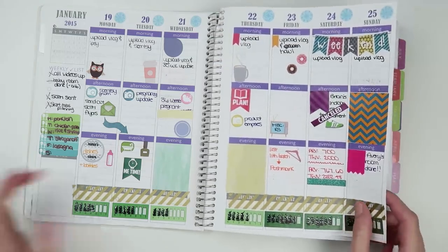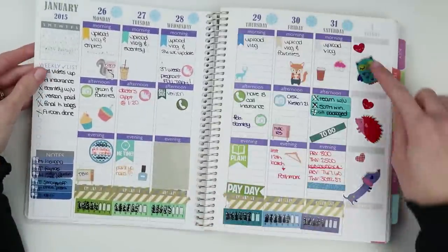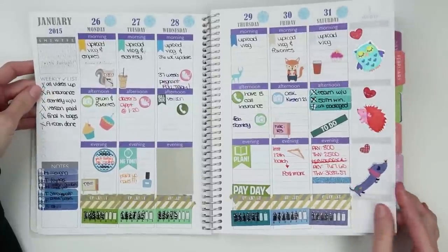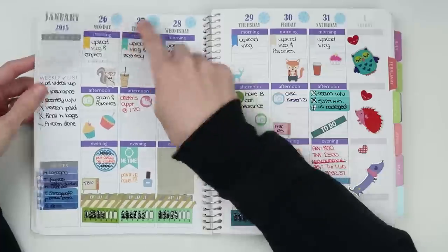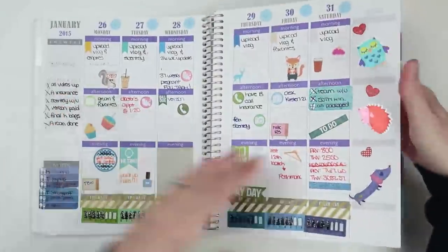Pregnancy update. We were still uploading vlogs, so it's crazy uploading vlogs. Here's some stickers that I got from Target. These are crazy. And then I started doing the hydrate stickers at the bottom and the little flags up top. Oh, and I was doing deco up top too. Did I do that all of January? I think I did that for every month.